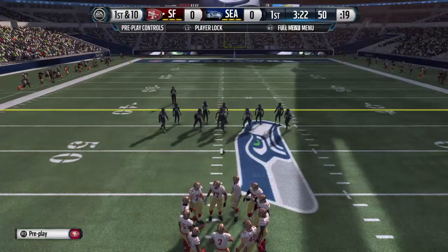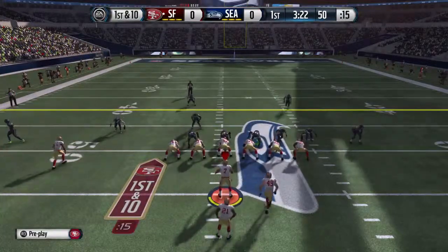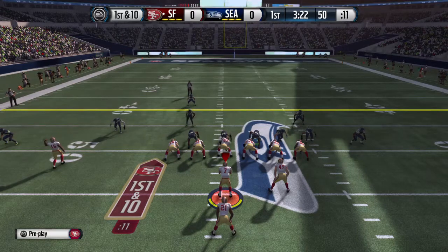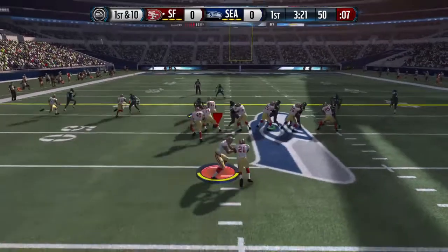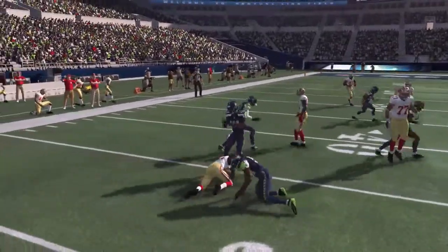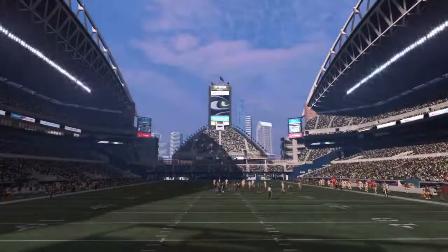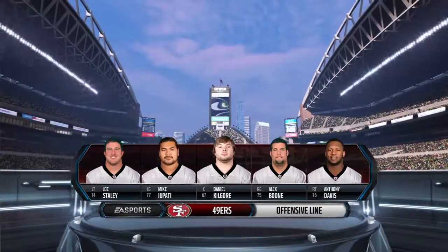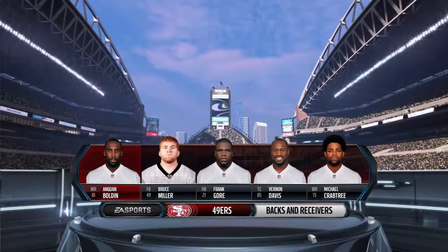First down here. And Crabtree's in the slot. Kaepernick with the handoff. Scores marked down after a gain of four. Here's our look at the 49ers offense. A coach's dream a week ago, as this team never turned over the football once.